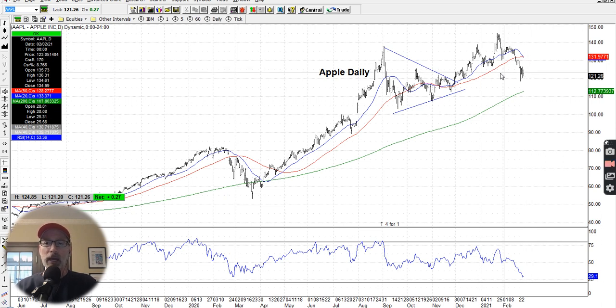And by the way, I bought deep in the money call options as I teach. I didn't buy the shares. I bought deep in the money call options. And so I'm hoping that Apple will go back up in price because my call option will gain in value as well. So Apple, not looking the strongest right now. It's come down a long way.